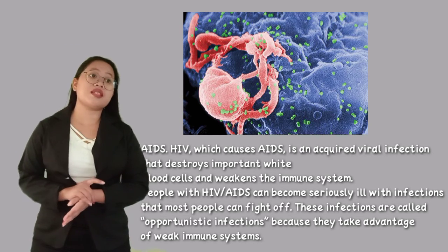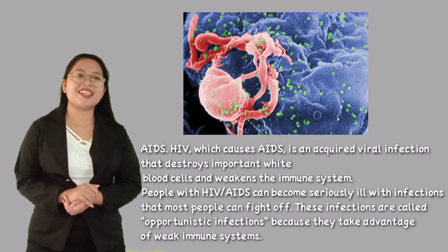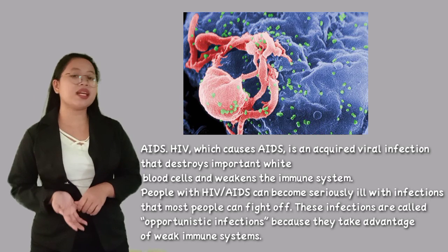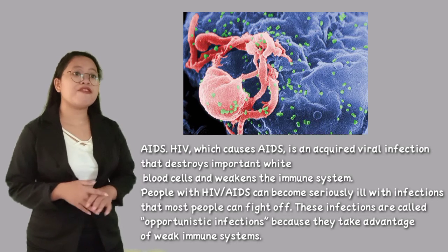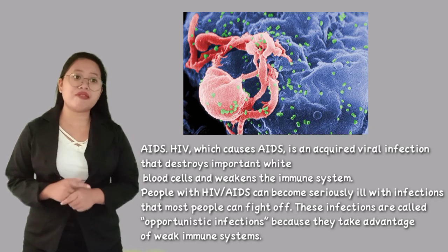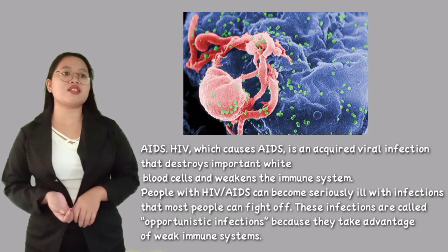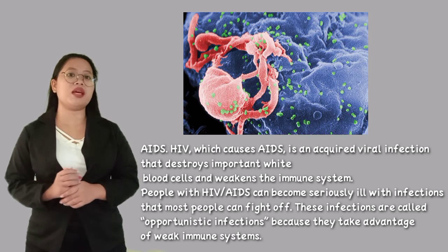People with HIV become seriously ill with infections that most people can fight off. These infections are called opportunistic infections because they take advantage of a weak immune system.